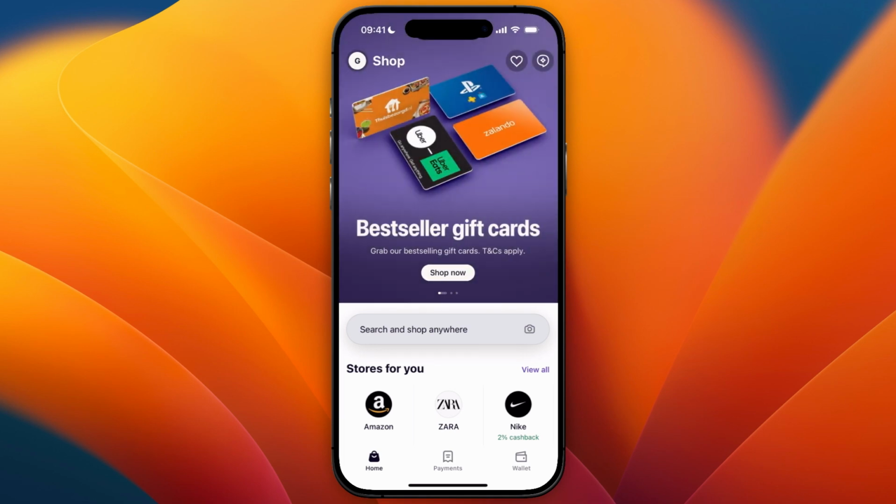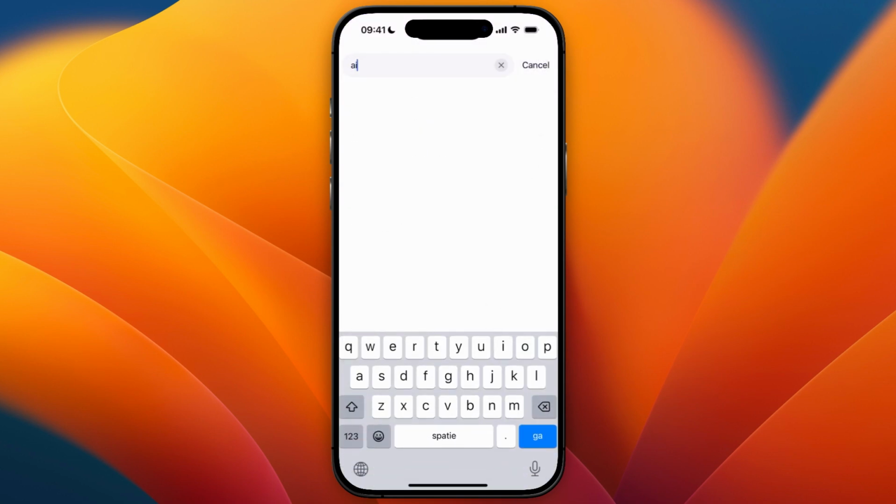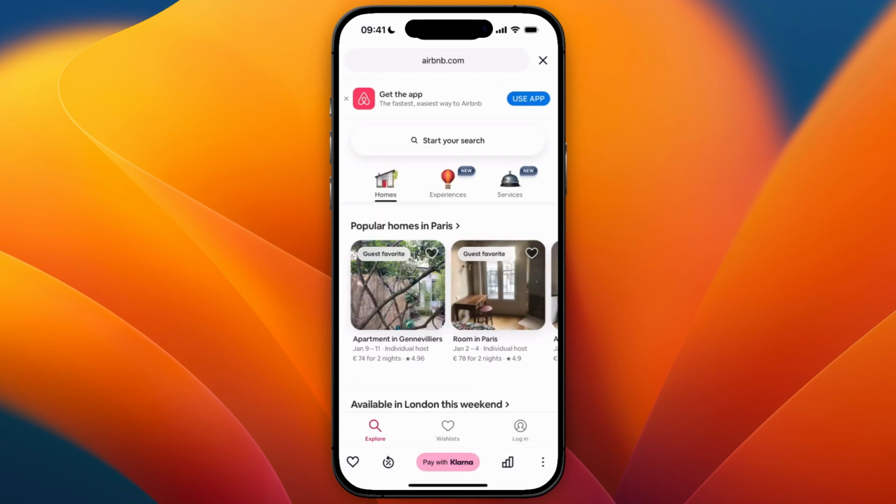In this video, I will show you how to pay with Klarna on Airbnb. To do this, you want to go and open up the Klarna app on your phone, and from the home screen, simply search for Airbnb. Then select Airbnb, and here it will redirect you to the Airbnb website.